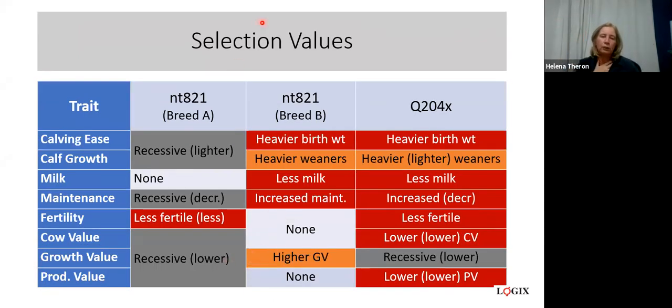Just quickly, the selection values. We saw this breed's mostly recessive, but fertility is affected, so it's not good in general. There's also these two, which are not so different: heavier weaners, which is maybe an advantage, but you have the heavier birth weights, less milk, increased maintenance, which means the cows are larger, and the fertility effect here, but none picked up here.